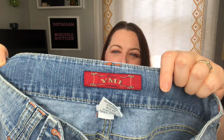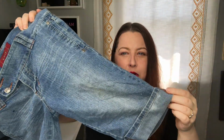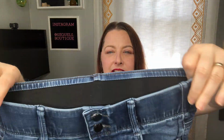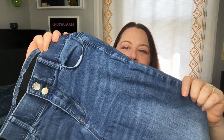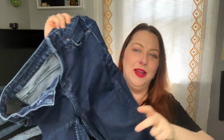These are YMI, and they are a pair of like a Bermuda short with a cuff. Not worth the time based on the return. Apartment 9. These actually did a good job of hiding the elastic, but again, doesn't yield much results and puckering problems. These are Calvin Klein, and we got the pucker problem.